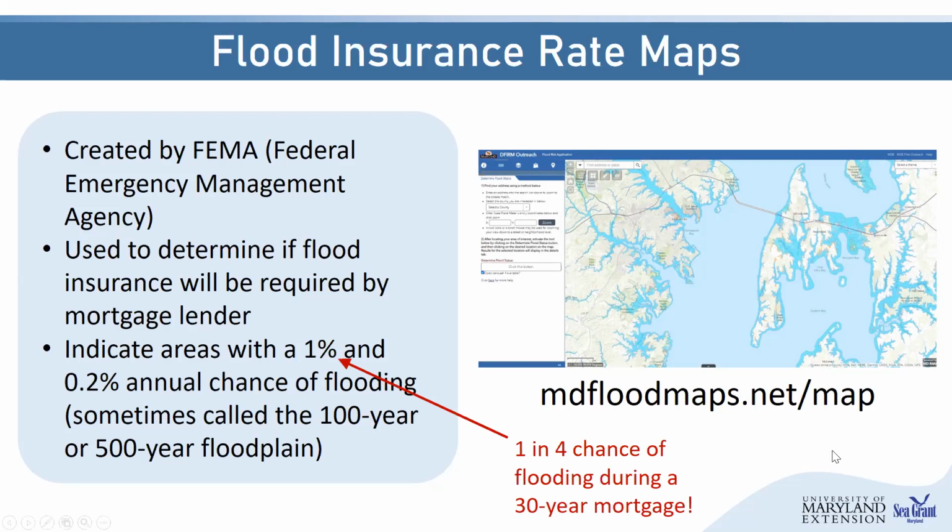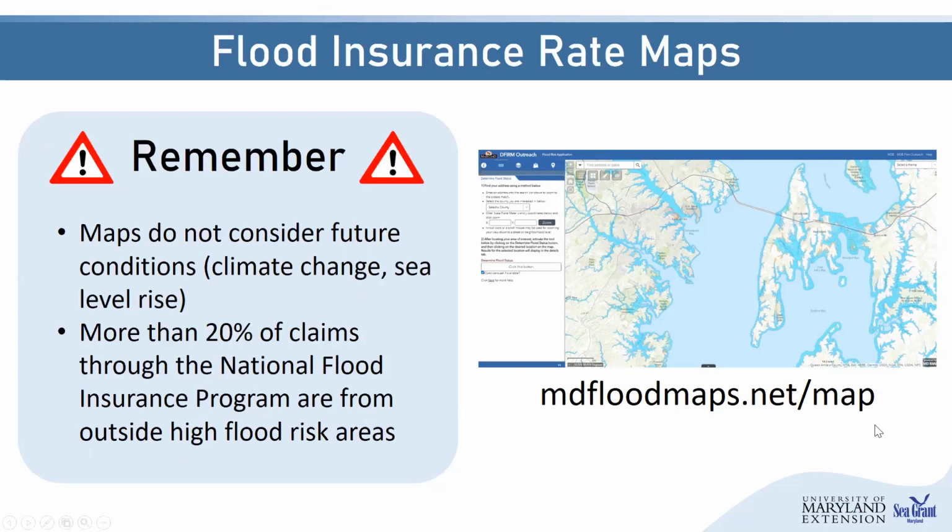And just one other point about that 1% annual chance of flooding: that doesn't always sound like a lot, like, oh, there's just a 1% chance there's going to be flooding this year. But if you think about that over a 30-year mortgage, there's actually about a 1 in 4 chance that there will be flooding sometime during that time period.